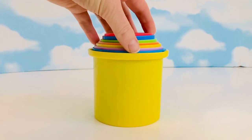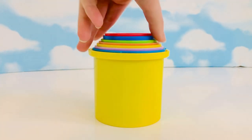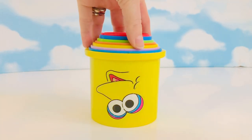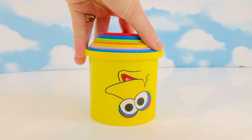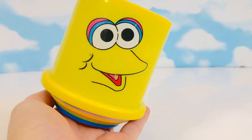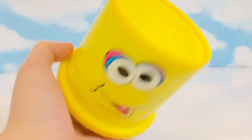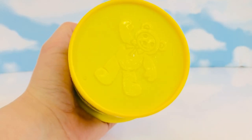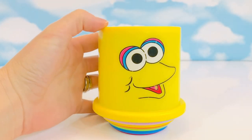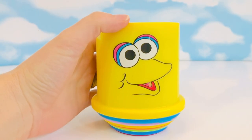Today we have some stacking cups, but not just any stacking cups. They are Sesame Street stacking cups. And whose face is that? It's Big Bird, and he is yellow. There is a picture of his teddy bear. Big Bird is the biggest cup. Let's see who is underneath.